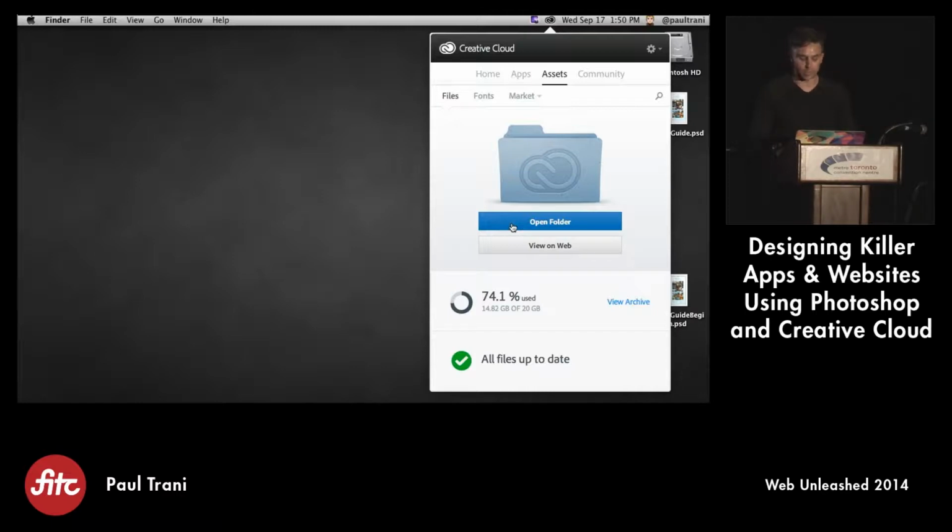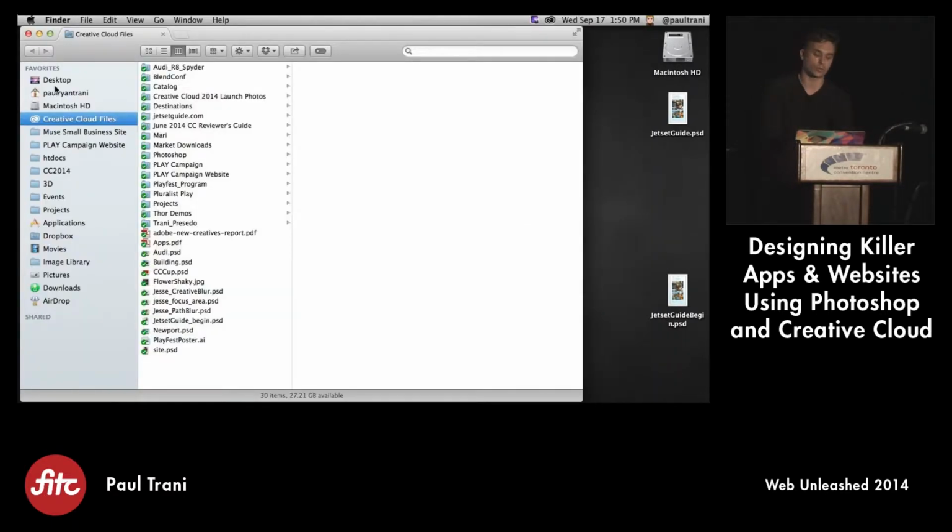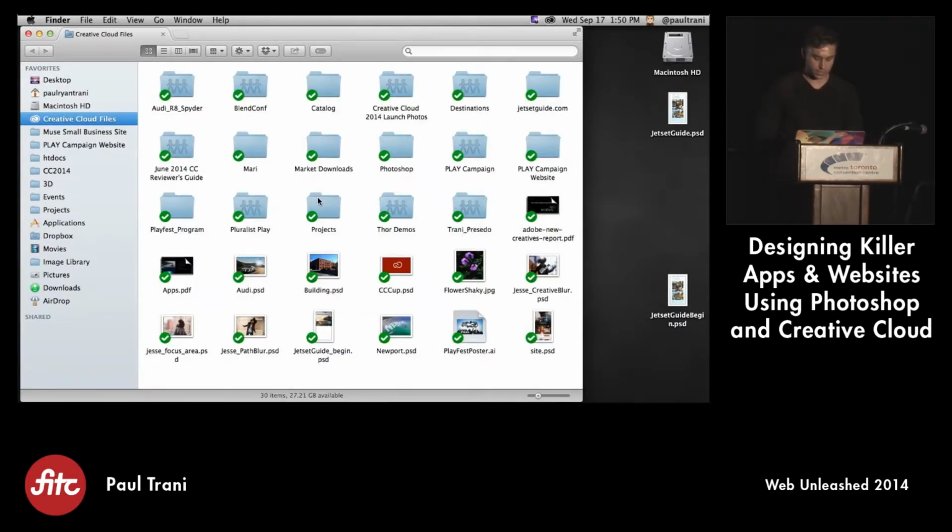So I'm going to open up this folder, because I can have a Creative Cloud Files folder that syncs to Creative Cloud. And you can see all these checkboxes. It says, hey, this folder is actually synced to Creative Cloud. So that's how I'll typically work. I'll drag a file in here, and it's going to sync as you'd expect, okay?